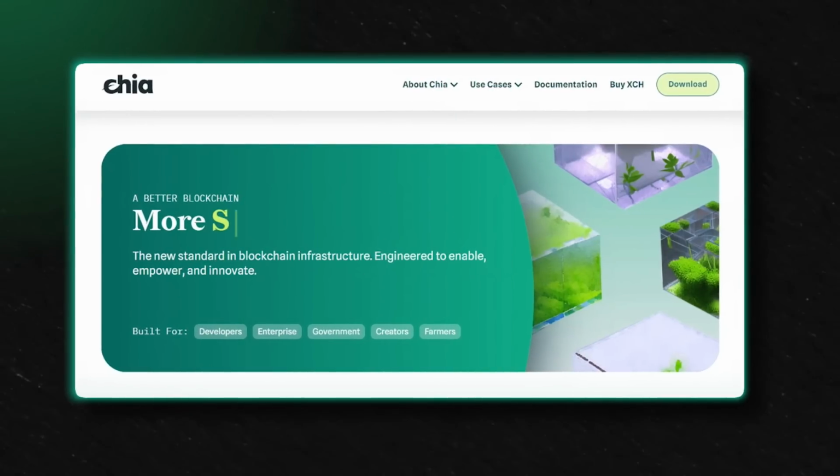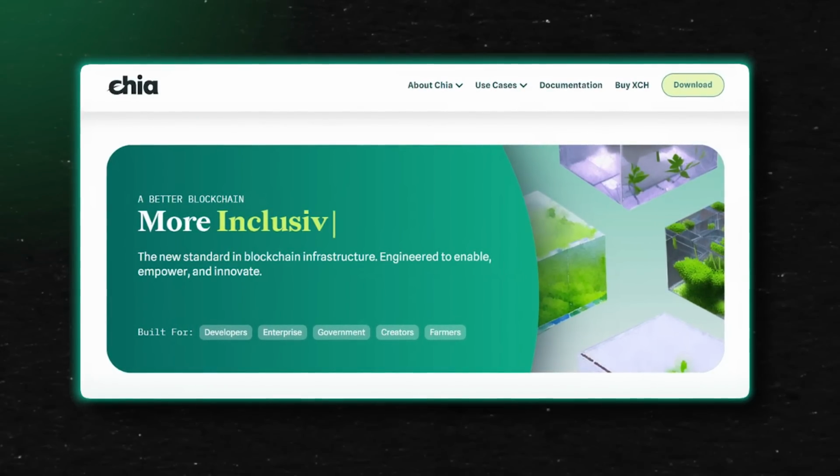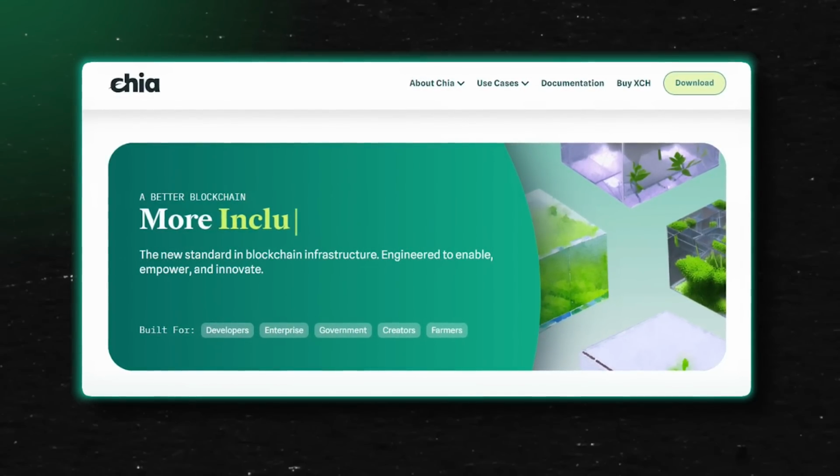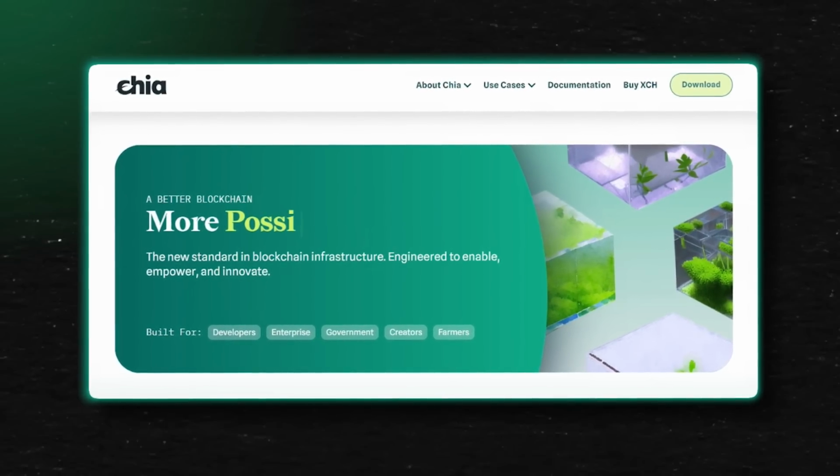Chia is building its own platform blockchain. And to be honest, a lot of the things that made me excited about Helium mining a few years ago are a lot of the same boxes that excite me about Chia, but they're just doing it way better.